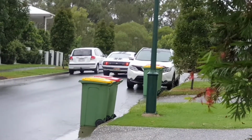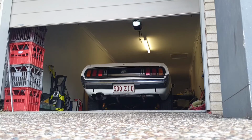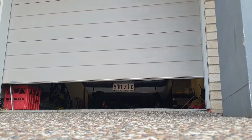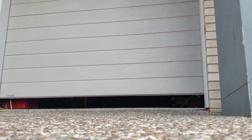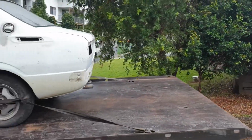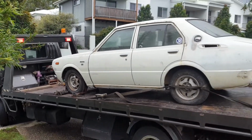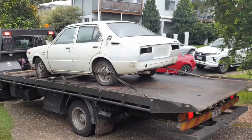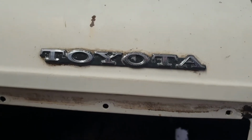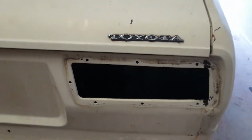The new owner's got it now. I'm sure he's going to have lots of fun. But, time to turn a new leaf in the chapter. And I have a new toy. And it's a new toy in form of a Toyota. Again, yes, I just can't seem to stay away from my Toyotas.